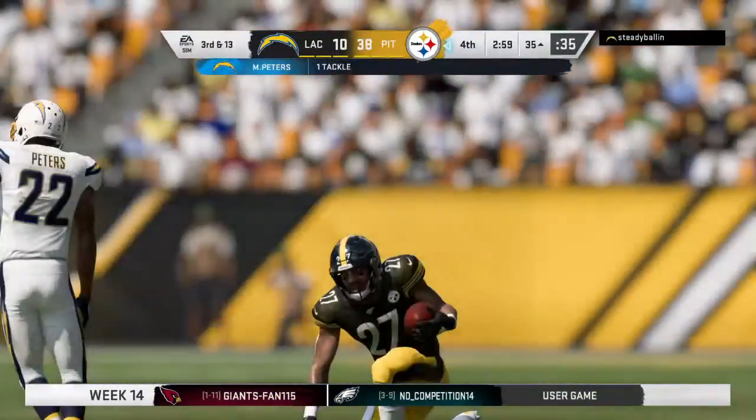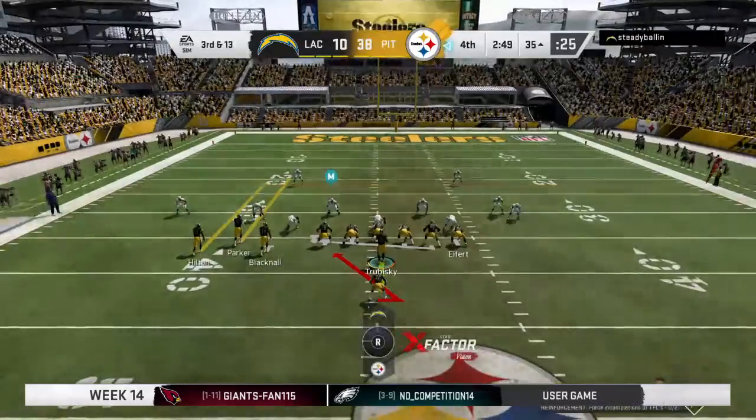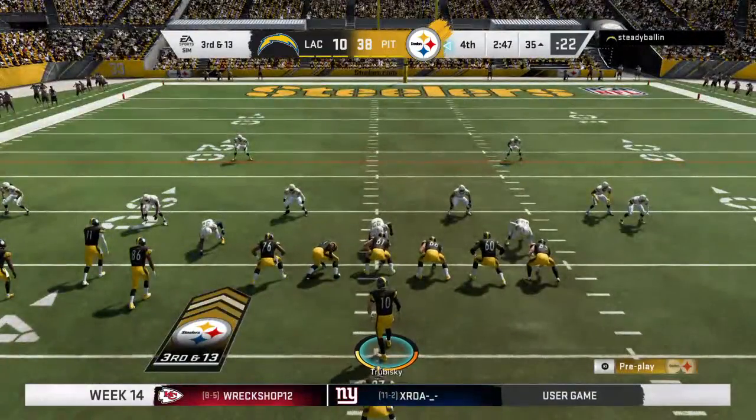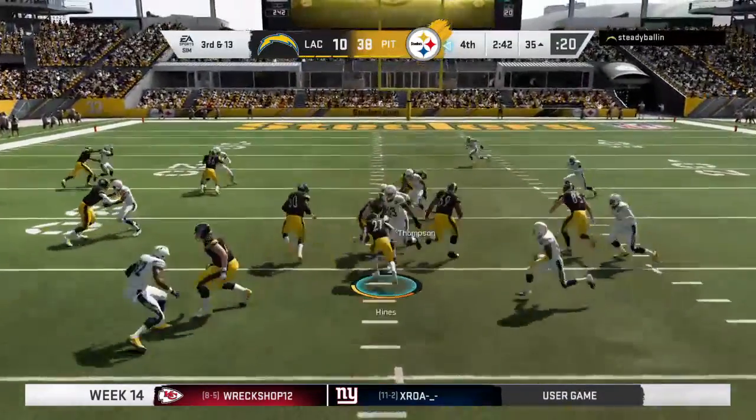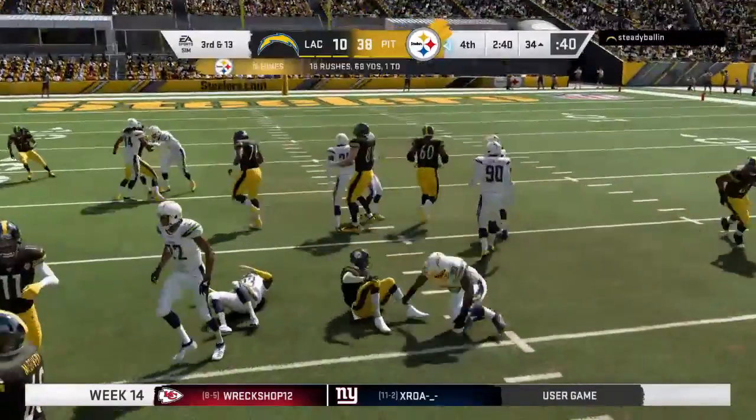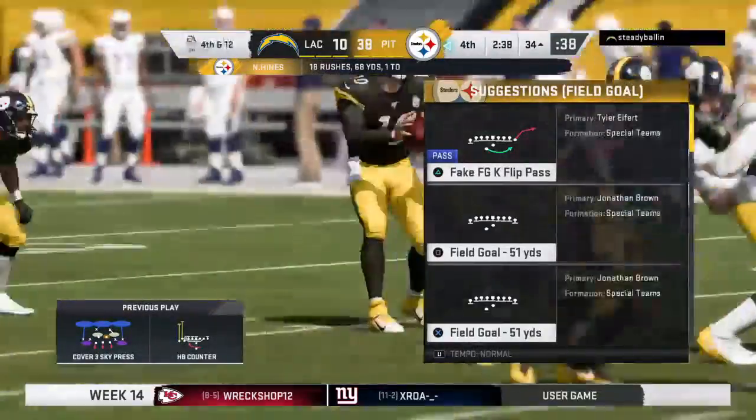This will be a loss of 3, and now a much tougher third down looming. And the Steelers on third down, they've been outstanding. 7 first downs in 8 tries. This is going to be 3rd and 13. Just a 1-yard pickup there, and it'll be 4th down.